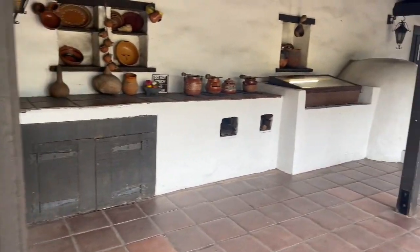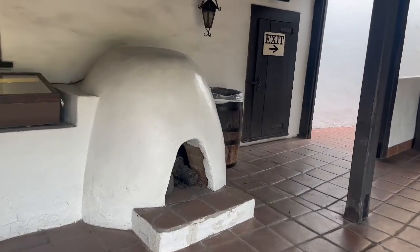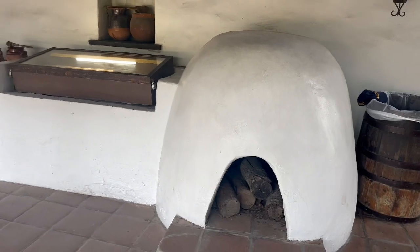Look at that. That was the outside barbecue, I think. That was what you call outside barbecue for back in the days. Or is it a chimney? I don't know. Let me know in the comments.